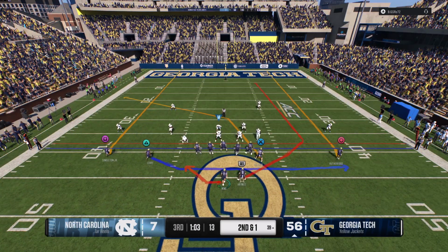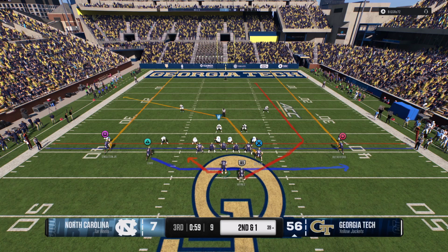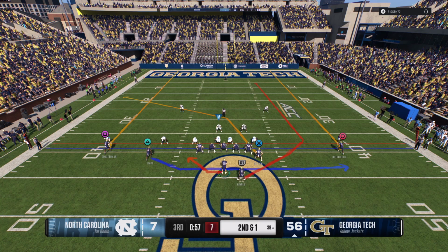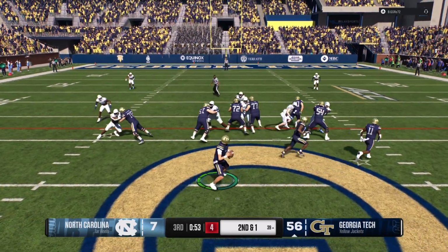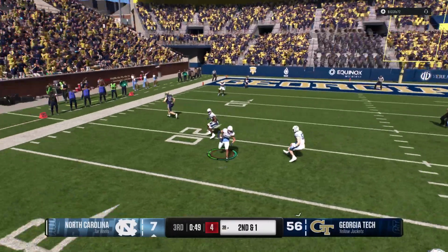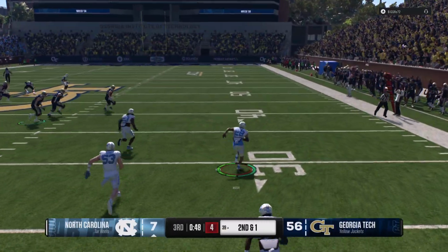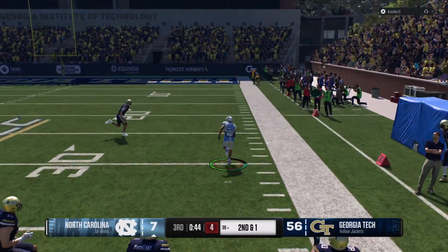Second down after the offense recovered its own fumble. 42 Spider. 4-2 Spider. Wide out in motion. He wants to throw here on 2nd down. Looking to the big tight end. Pass on the way. It's picked off. Takes it the other way. He's at the 40.